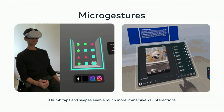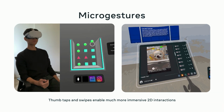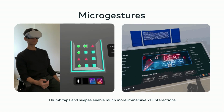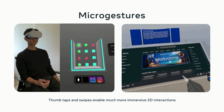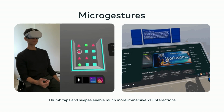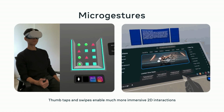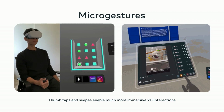If you want to learn more about inside-out body tracking, check out the talks from the Get Moving session at Connect. Speaking of enabling more movement with hands, soon we're also enabling comfortable hand interactions like thumb swipes and taps that are small, low-calorie movements. As you can see from examples on the screen, these gestures are ideally suited to build experiences that require repetitive gestures, such as scrolling a feed.